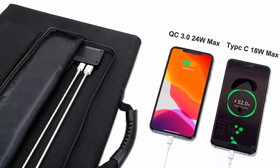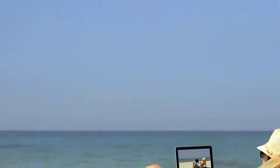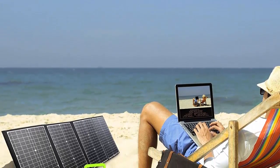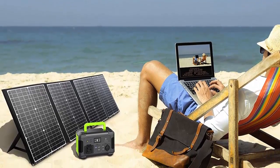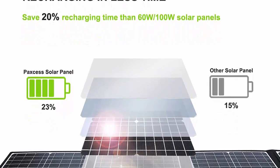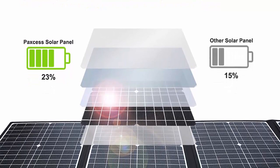Included 4 different sizes of connectors, a perfect companion for most portable solar generators on the market, Paxcess Rockman 200W/300W/500W, Rockpals 250W/300W/500W, Primax 300W portable power station, Jackery Explorer 160/240/500, Suaoki portable generator, etc.